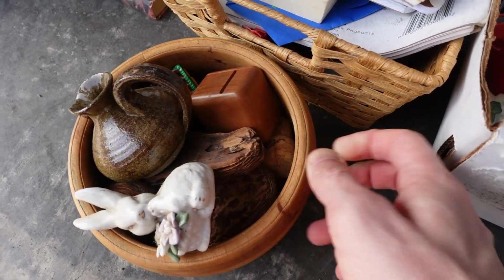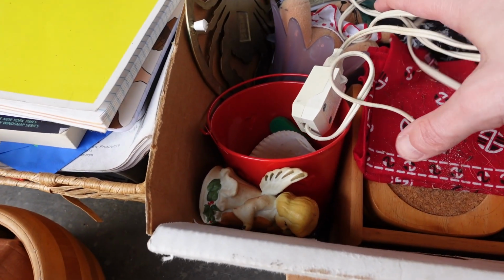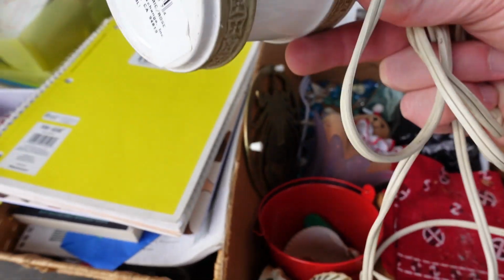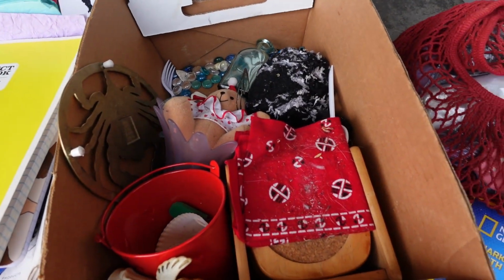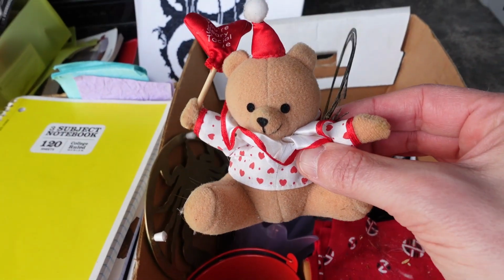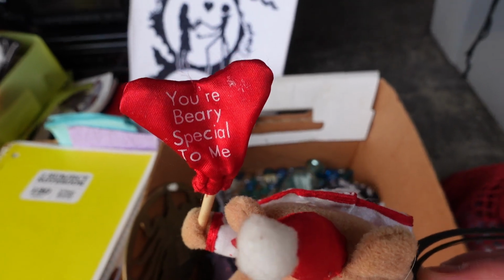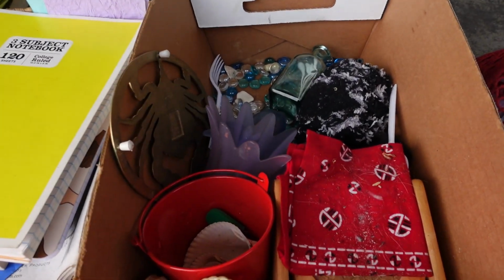And we'll take this out. This is kind of a nice little wood pot, actually. I think it's wood. And then this is a cord to go to something. Probably this little pot. And we got a little pot here. So a cute little white pot. So this might have been like, I don't know, some sort of decorations. We got a little plush here. What does it say? You're very special to me. You're very special to me. Isn't that true? Thank you to all you viewers. You're very special. And what else do we have?